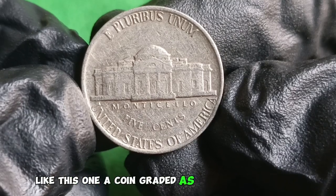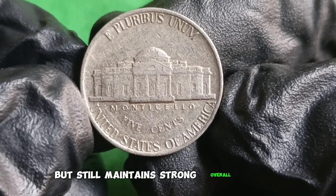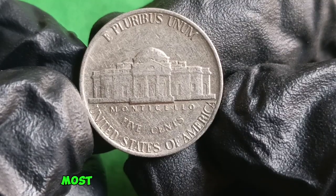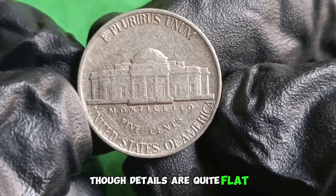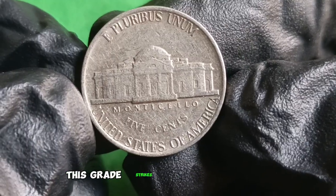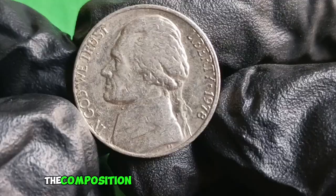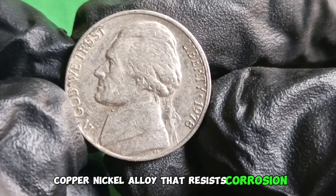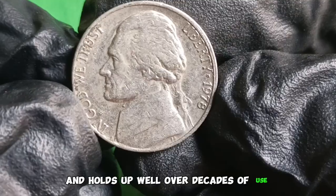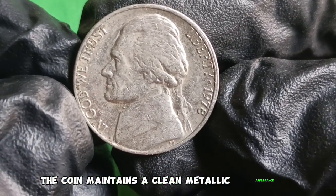A coin graded as very good condition has seen significant circulation but still maintains strong overall design visibility. Most major elements are recognizable, though details are quite flat. For collectors, this grade strikes a balance between affordability and historic appeal. The composition of the 1978 nickel is a durable copper-nickel alloy that resists corrosion and holds up well over decades of use. Even after years in circulation, the coin maintains a clean metallic appearance.